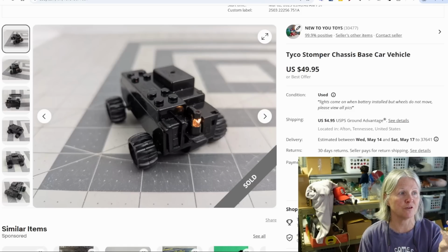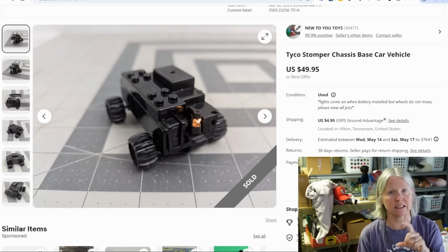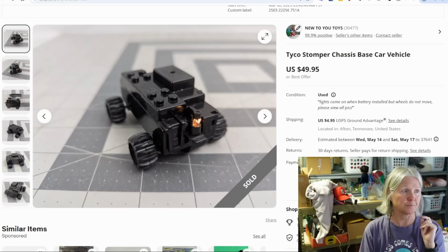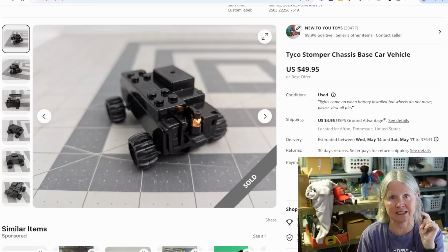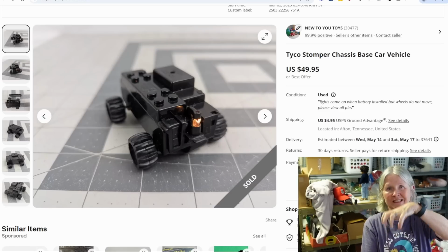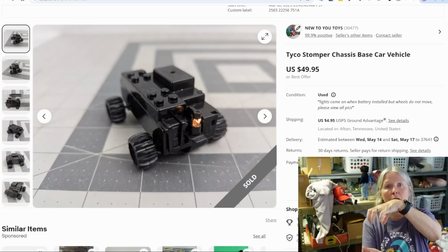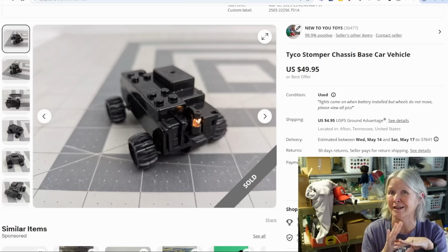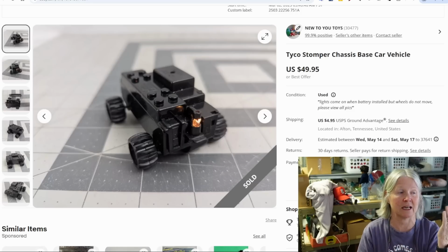But anytime you find these, even this doesn't have the top on it. They are called Tyco Stompers. This thing sold instantly, right after I listed. Didn't even have a chance for my sale to start. But you'll see on the bottom, they'll have Tyco and they'll have Stomper. And then there's different tops that go on them, vehicle tops. This one actually wasn't working properly. All it had was that the lights came on, but the wheels would not move. $50, just like that, instant.